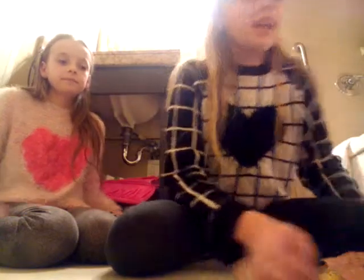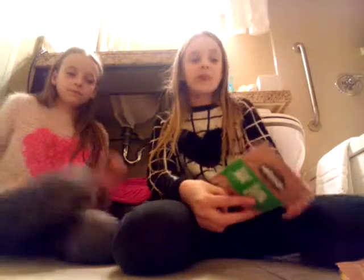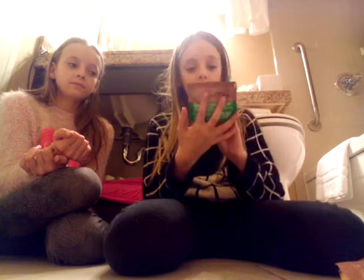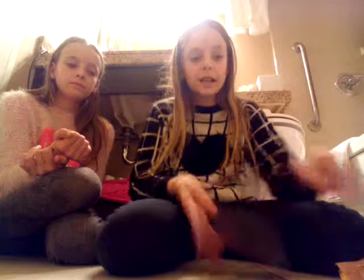From David's Tea. I love David's Tea. We don't have it in England. It's supposed to be the best American tea shop, so I really needed to try it. I got the decaf brew. It's just called decaf brew, so I got some of that.